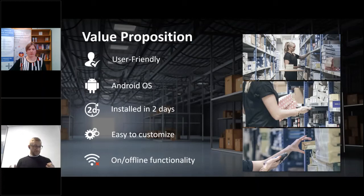And also we have this online-offline functionality, which is a real game changer, meaning that you don't have to be on Wi-Fi in order to do your posting, do your registrations. What you do is that you download the orders that you have to finish to the device, and you can go do your registrations, and you can just post them when you're back online if you went offline or if your Wi-Fi was failing you.